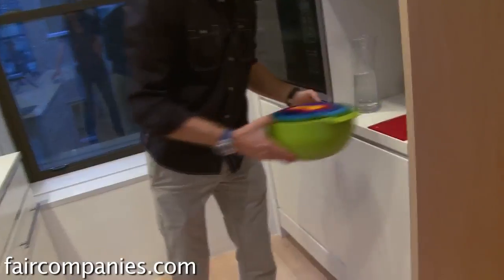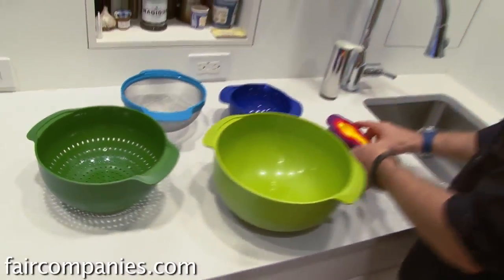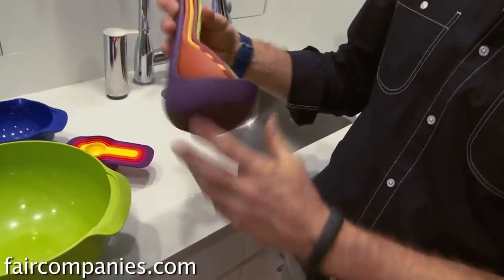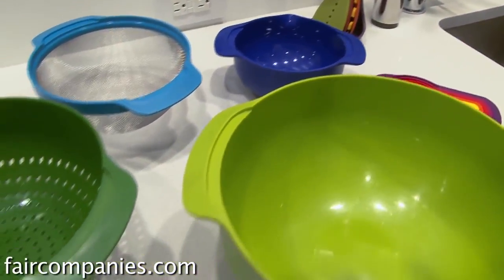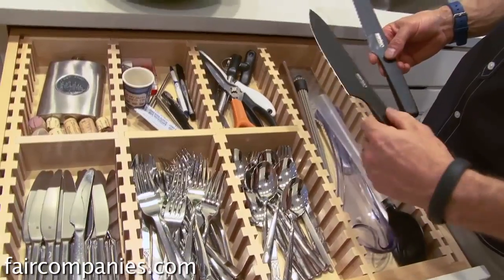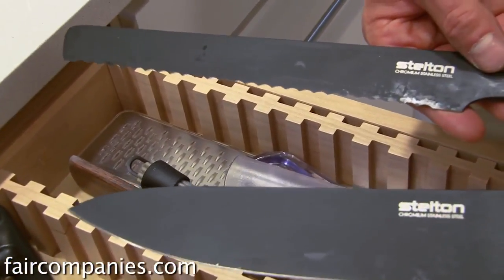So this is a bowl and colander and strainer and mixing bowl and all your teaspoons and tablespoons, all the things that you need compacted into one. Obviously we're quite obsessive, but here's a whisk, so it takes up less space and is easy to clean. What are the three knives you really need? These two and maybe a paring knife and you're pretty much good to go. You don't actually need 18 knives.